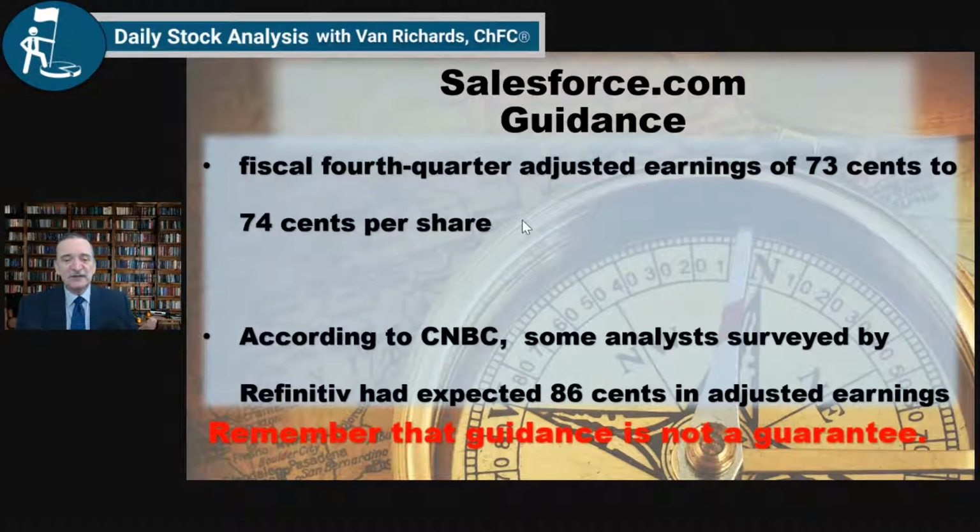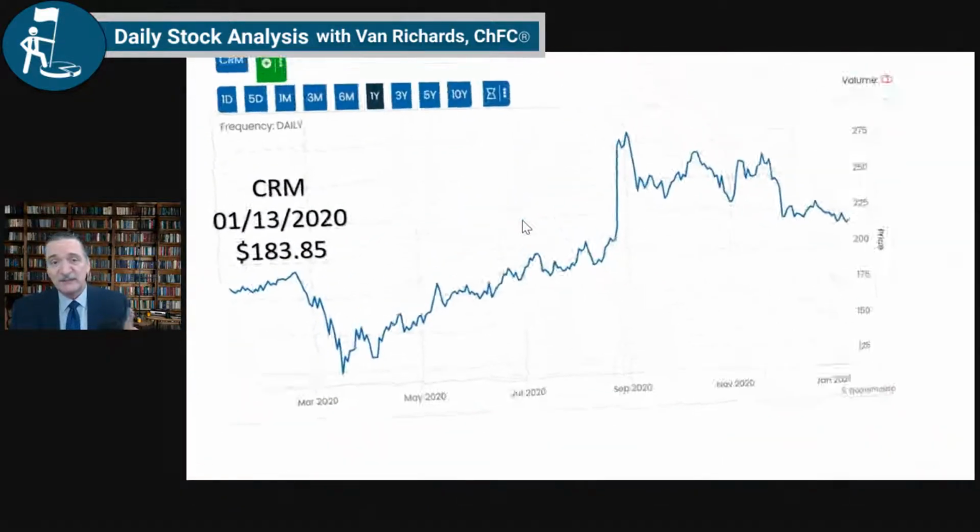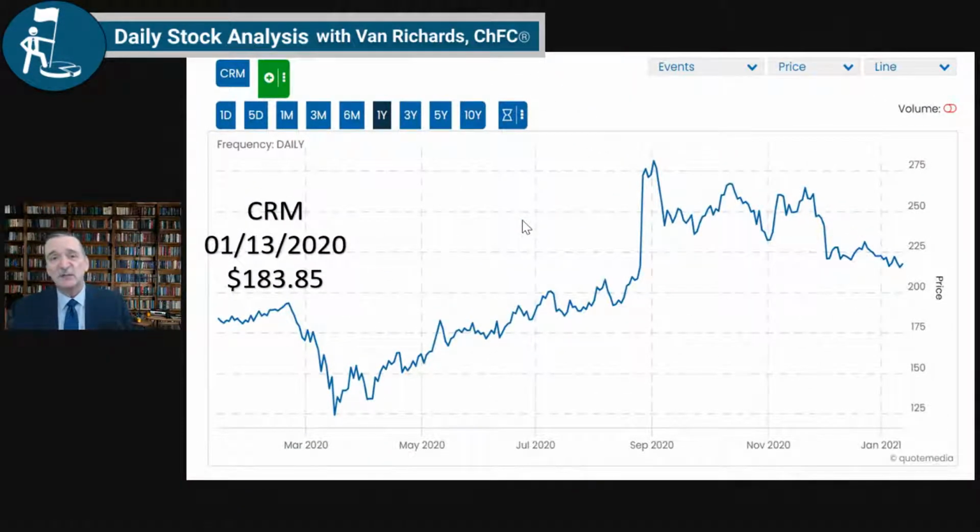If you're looking at the screen, you see those big red letters down below. It says, remember that guidance is not a guarantee. This is just guidance from a company, and the companies sometimes get a little bit overzealous in what they're saying, but we'll hope that it works out well for them.